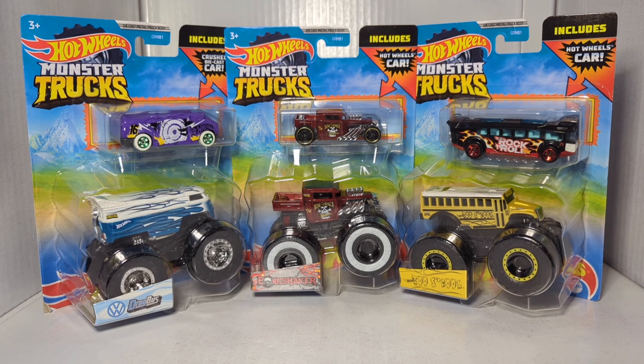These get to a point where they bottleneck and you start to see some pretty stupid stuff popping up. For example, if you look to the right of your screen, you will see a two-pack that makes absolutely zero sense. It is the Hot Wheels Rock and Roll Tour Bus with Hot Wheels High School, and neither of them have a matching paint job, so it kind of makes it ridiculous as to why they did this. In fact, the Bone Shaker directly in front of you is the only truck in this entire set that has a car that matches the monster truck. Everything else is completely weird, and I really don't understand why.